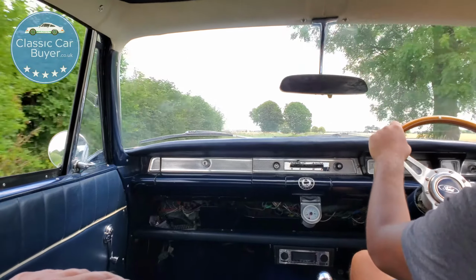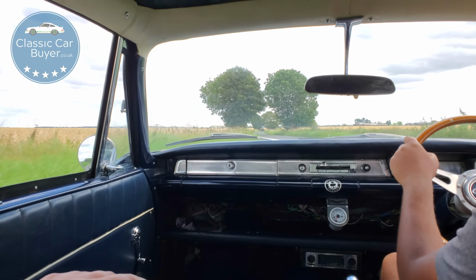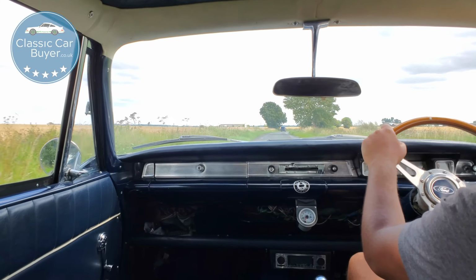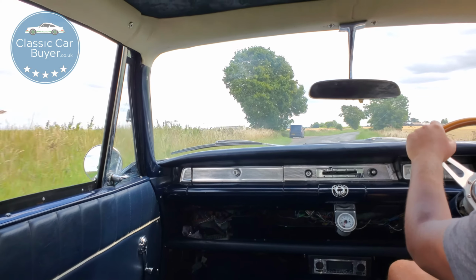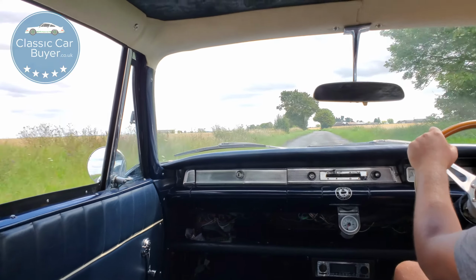To conclude, this is a stunning example of a Ford Consul Capri. It's an extremely rare car, and even more so when they're in as good a condition as this one. It's pleasant to drive with no major issues, and it's a real head turner thanks to the glamorous styling and the US influence on the design. It's almost like the Ford UK's equivalent to the American Ford Mustang.